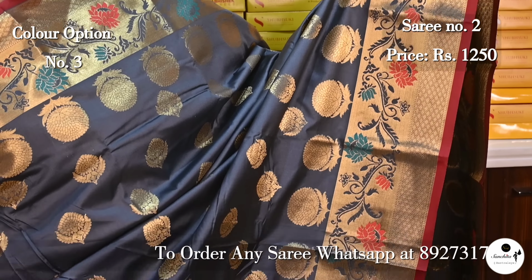Ink blue with gold and maroon piping. Contrast pallu in maroon and gold. Here's the blouse piece in maroon color with beautiful gold saree buttas.